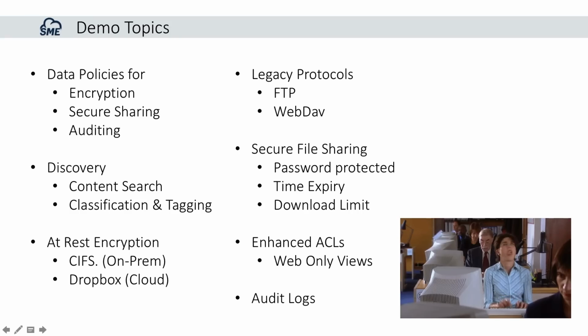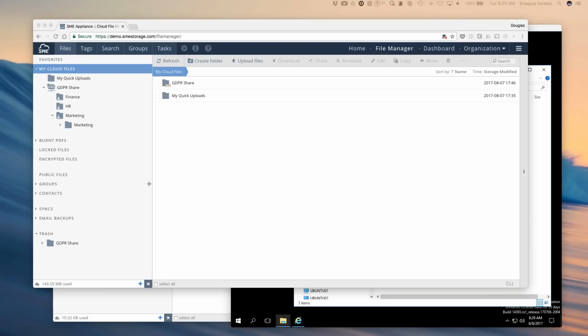So at this point, I am going to share a different screen with everybody, so please hold on. Very good. And Jim, you guys should be seeing the File Fabric in a web browser. Yeah. All right. Well, excellent, guys.